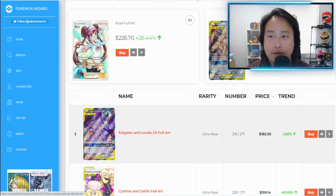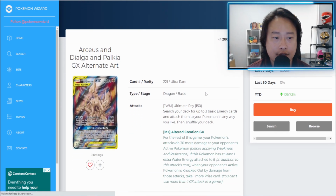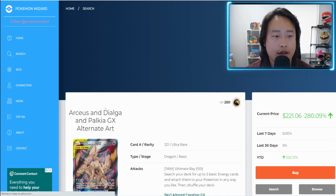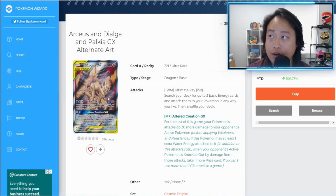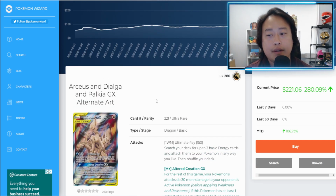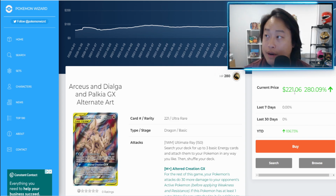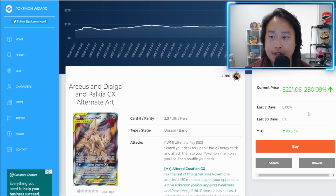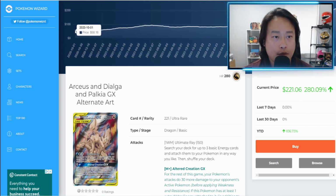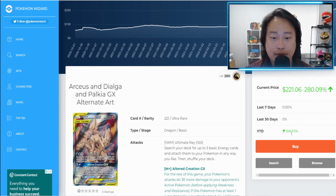$2,759.21 at the high. The Arceus here is an alternate art Arceus, Dialga and Palkia stone statue card. Very gorgeous card. I believe this should be the real chase card of the set, but that's just my opinion. The current price right now for this card is $221. From the low in October, it was going for $58. Right now, it's gone up 280%. That's crazy. Year to date, this card is up 106%.